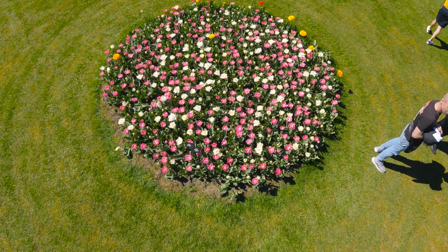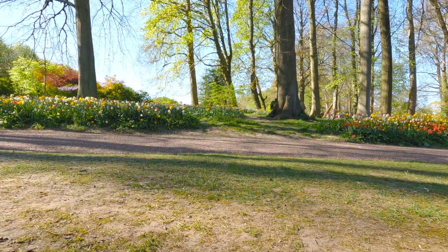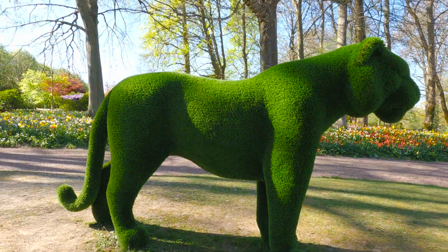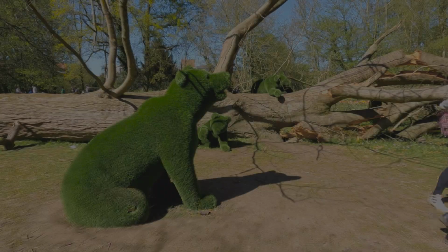A good addition to your photo collection, not just the colorful tulips, are the several statues of animals and interesting objects scattered inside.